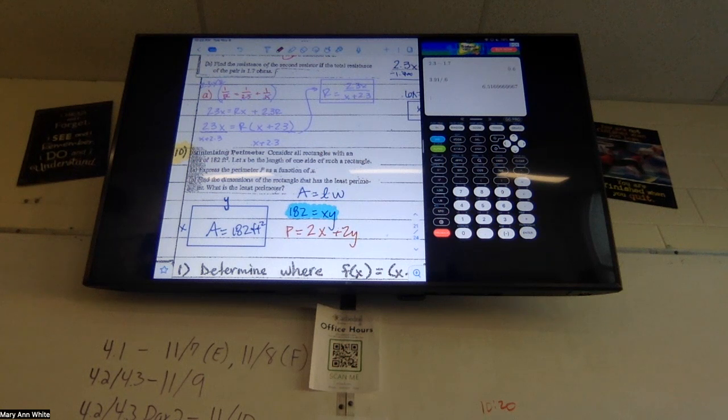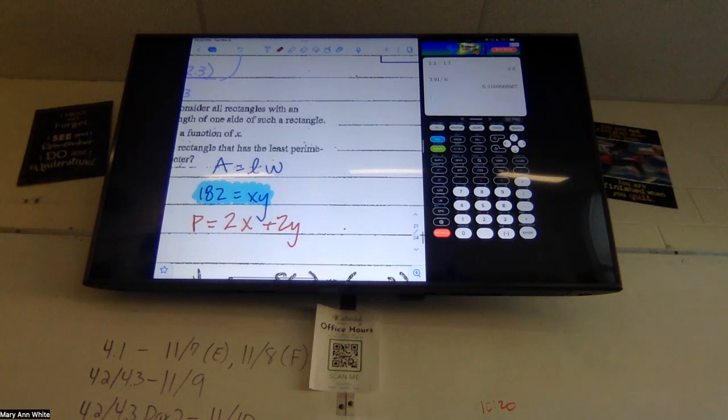Now, the reason I made us do the area first is because we're going to simplify the area formula either in terms of x or y, and plug it into the perimeter. So let's take the area formula and get y by itself. That way I have an equation with all x's, because that's what we're trying to find. If I get y by itself, I would have had to do what to both sides? Let's divide by x. So that's 182 over x. I'm going to plug that in for my y here.